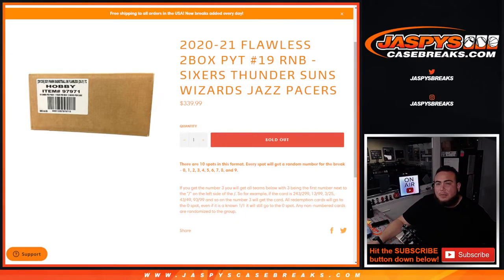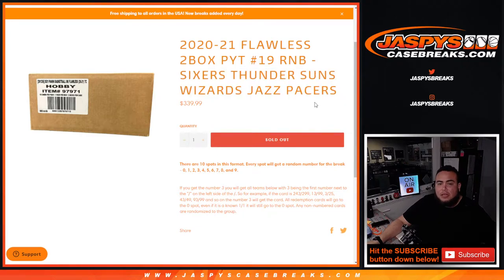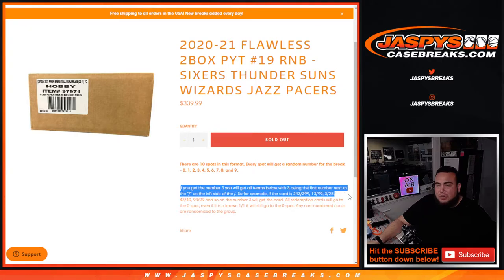2021 Flawless Basketball. Two box picture number 19 sells out with the Sixers, Thunder, Suns, Wizards, Jazz, Pacers, RNB. And again, there's 10 spots in this format, guys. Everybody gets a random number from 0 through 9. You get a piece of all these teams for a fraction of the price you would have paid for all of them. And again, if you get randomized number 3, there's your examples there.